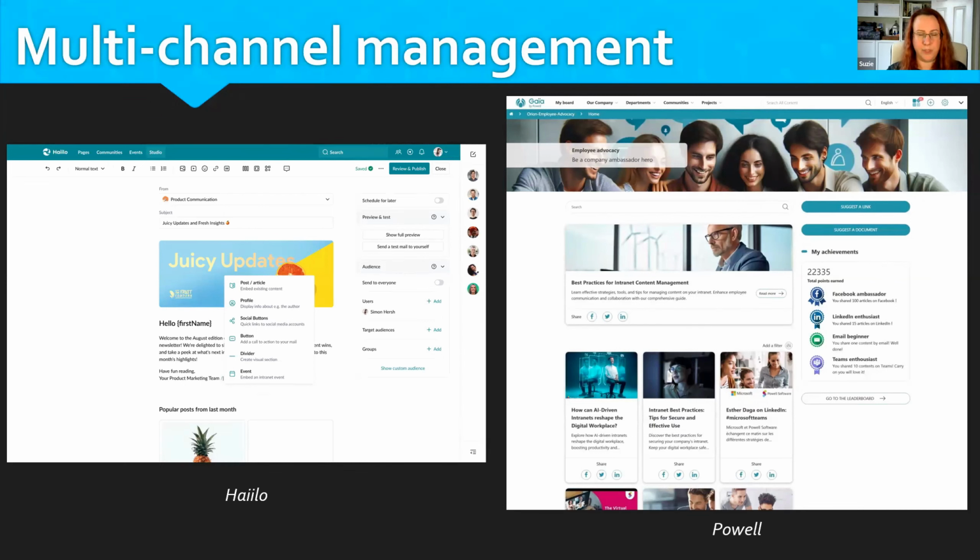When we explored this scenario with the demonstration with the vendors, we looked for newsletter tools like this one in Halo, employee advocacy features like in Powell here as well, digital signage facilitation, the ability to share into other business systems like Teams, Slack, or even into Salesforce. And there are some other unusual channels and approaches as well, like Workvivo that has great live streaming features and Lumaps that include strong native video management features.